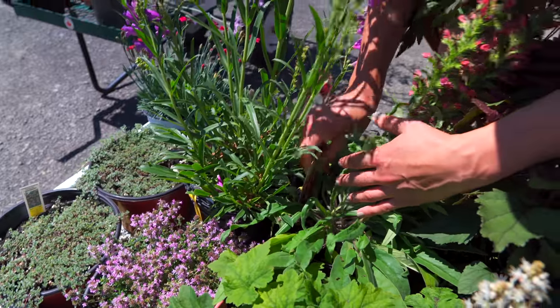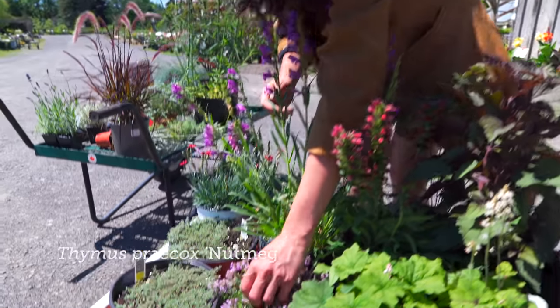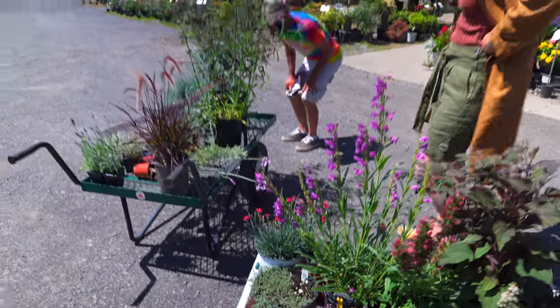It looks a little like the lupine. Beard's tongue, you'd love the smell of this. It smells like nutmeg. We are ready for you.